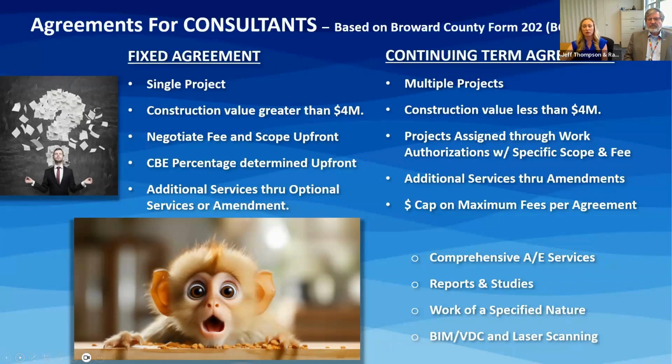The first is the comprehensive AE services, which may include full design and construction contract document development through an entire construction project, including phases from pre-design all the way through warranty. The construction cannot exceed $4 million on the AE agreements. The second is reports and studies, which may include analysis or studies of facilities such as a 40-year building inspections and site assessment reports. Each individual study cannot exceed $500,000.